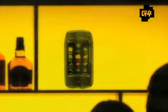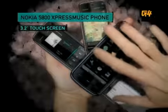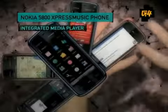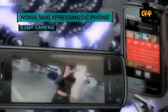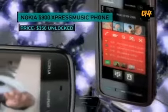Well, this is the Nokia 5800, and it's a touchscreen interface. Shh. You had me at interface. Nokia's phones have always been feature-rich and dependable, but secretly, we've always wanted an improved interface. They read our minds with the 5800. Its 3.2-inch touchscreen and tactile feedback make it Nokia's easiest phone to navigate, and the Xpress music title means multimedia is second nature. 8 gigs of memory and a 3.2 megapixel camera also come standard for $350 unlocked.